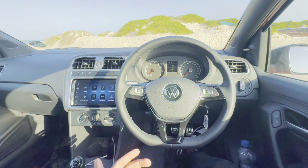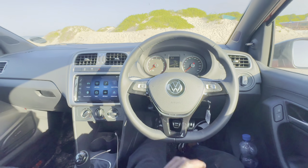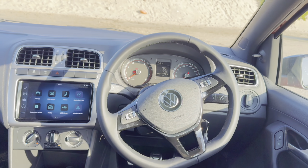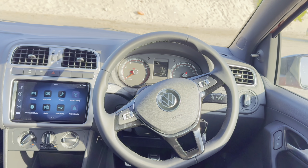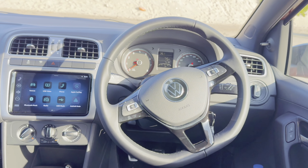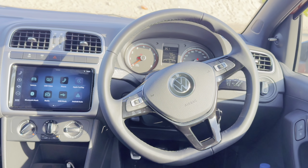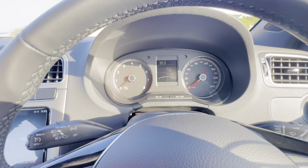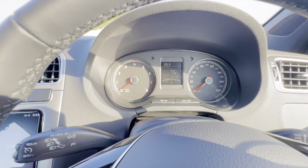So this is the driver's seat. It's got a really nice leather wrapped steering wheel, and I do like the feel of this, multifunctional as well, and it's just a really good steering wheel. Obviously this has been in the generation for quite a long time now, and as you come closer here, your driver display, which is analog, as well as a little digital screen in the middle there.